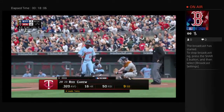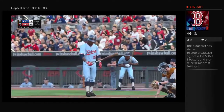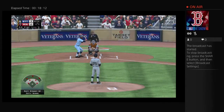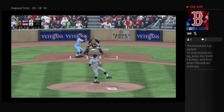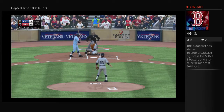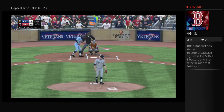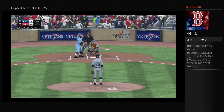Rod Carew will stand in, and with numbers like that, he's putting himself in contention for some Rookie of the Year hardware if he can keep it up. First pitch of the at-bat. A fastball here as he'll take a look at ball 1, 1-0. You'd have to say, so far, so good here for the rookie.